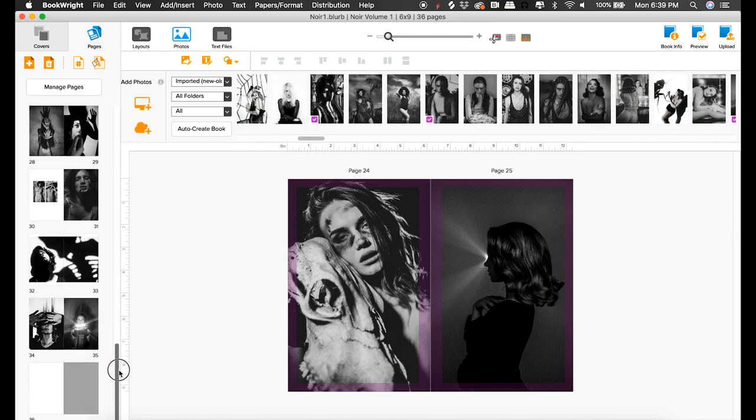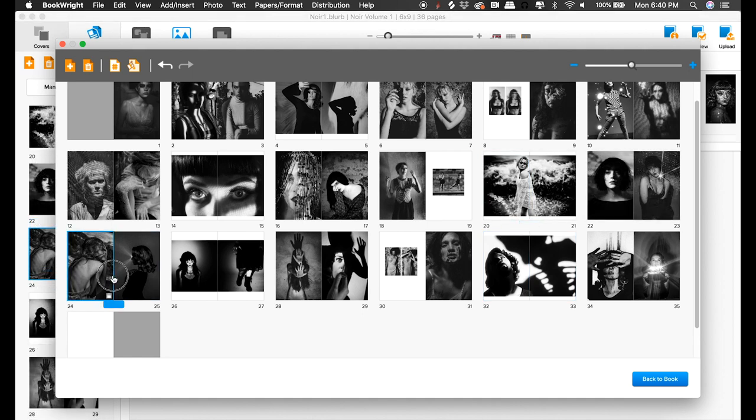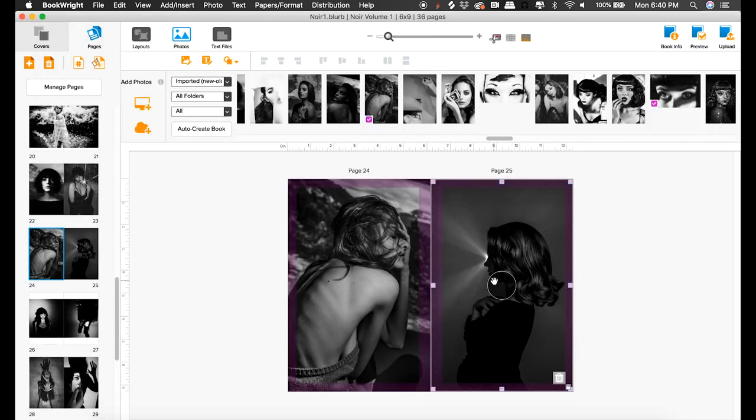And I think I have a solution. Another option is to take this page, swap this one with this one. It's not the same model, but there's a certain similarity to their physicality that I'm thinking works. Also, the idea that this one is silhouetted, in this one you can make out quite a bit of her. They're looking at each other. I think that works as a pair.